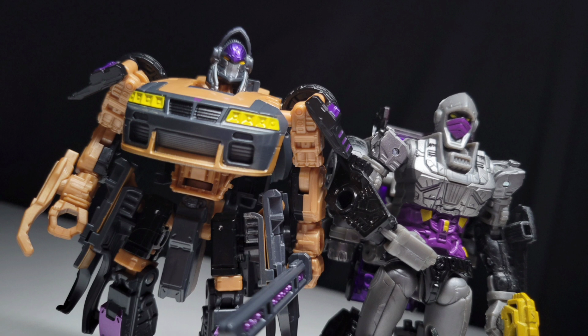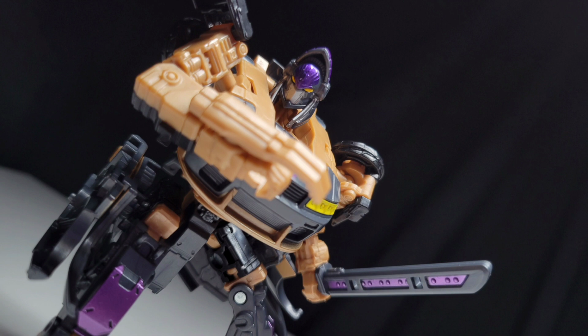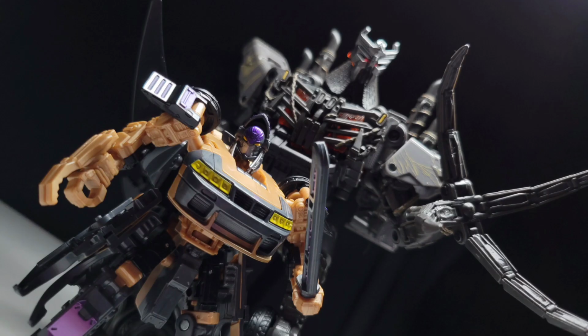Instead of using black or gray or simply painting on the brown detailing, they broke up both molds with brown to the point of it looking bad in both modes. Why this was done, I have no idea. Brown may have been a cheaper color to produce, but either way, it's lame.